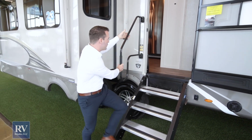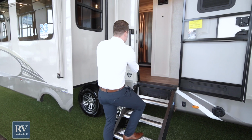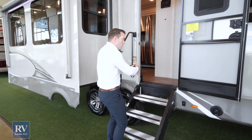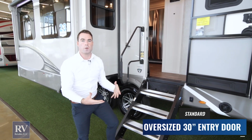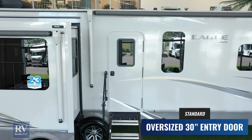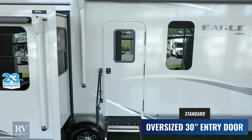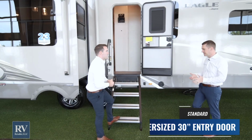When you're coming inside the unit, it's a great thing to be able to grab onto and not have to reach up for that tiny little handle that other brands do. And then this also is a 30-inch wide entry door. A lot of units of the size and price point are still doing a 26-inch wide entry door, so it just doesn't feel as residential as this Jayco Eagle. That's a big deal.